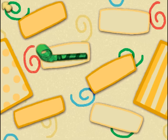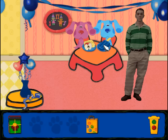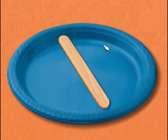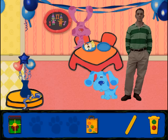Look at that. Is that a noisemaker? We need to collect all of these in our party bag, okay? I guess it's snack time. Awesome. Boom, boom. A juice pop stick. This looks interesting. We might want to use this later. Drum. Boom, boom.